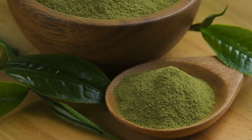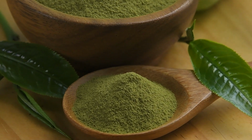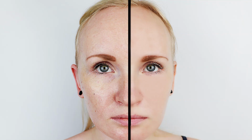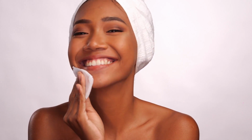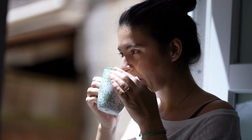Green tea is a potent skin hack that harnesses the antioxidant-rich properties of this humble beverage to rejuvenate and revitalize your complexion. Packed with polyphenols and catechins, green tea effectively combats free radicals, reducing inflammation and protecting the skin from environmental damage. Whether applied topically or consumed as a beverage, green tea promotes a clear, radiant complexion by soothing irritation, controlling oil production, and minimizing the appearance of pores.